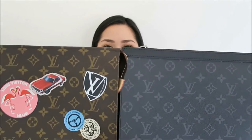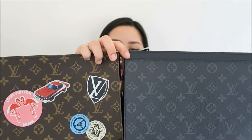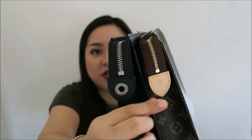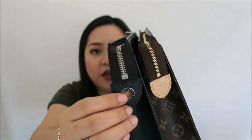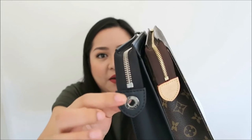So both of them are made with coated canvas. This one is in the classic monogram print and this one is in the monogram Eclipse print. So there are just some minor details that differentiate each one from the other. So first thing is this one. In the Toiletry Pouch 26, you will see that it just has this vachetta leather on the end of the zipper. And then the Pochette Voyage has this leather tab with a grommet. So if you have a bag charm and you would like to give it some oomph, you can attach it here.